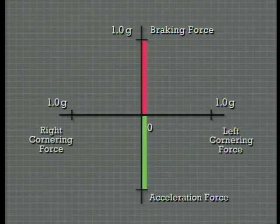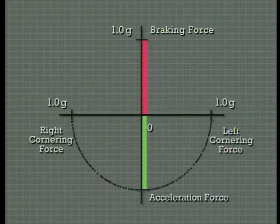But what about mixing abilities? If we instrument a car and identify all of the different combinations of acceleration and cornering that this car is capable of, we could then plot these on this graph. As the points accumulate, they make up a shape of the bottom half of the circle. This semicircular graph is the beginning of the friction circle.